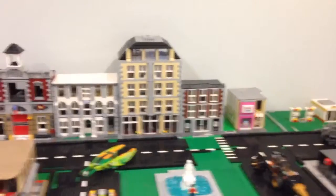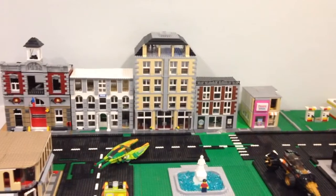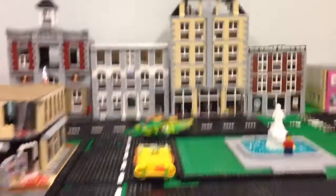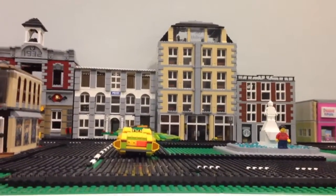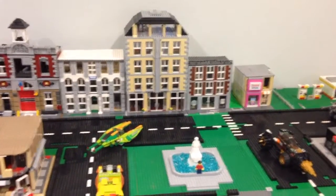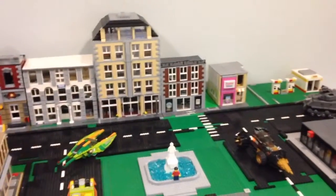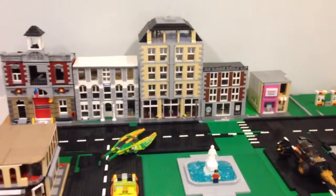Then the newest modular building, which is the Hilton Hotel, and man, does it make all the other buildings look small. Actually, maybe that's a bit of a better view. My Starbucks and the police station are pretty tall, but then that Hilton at 5 stories, over 2,400 pieces, cost over $140 to make. That definitely looks great. I have an individual review on that building. I just posted that video yesterday, so definitely check it out if you get the chance.